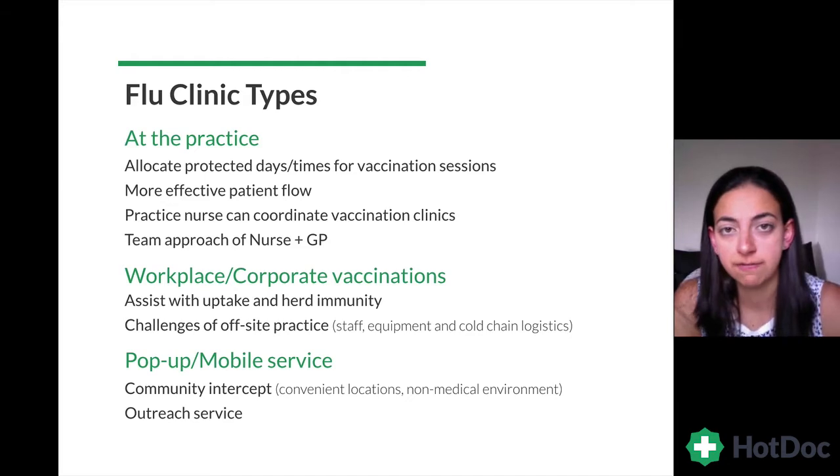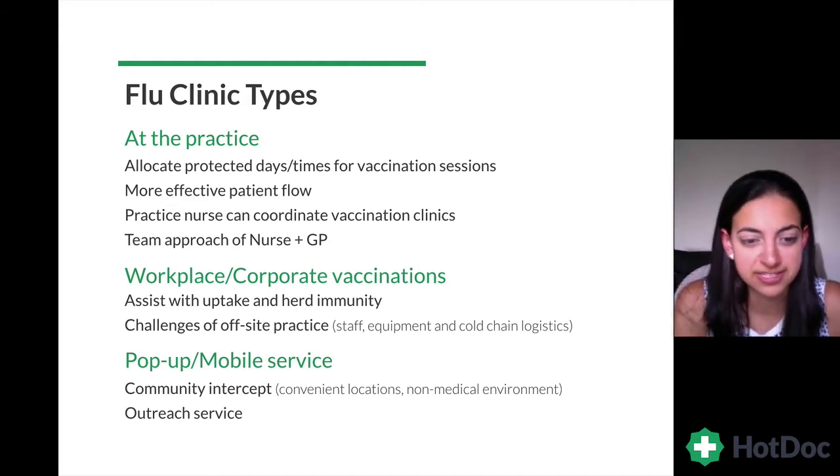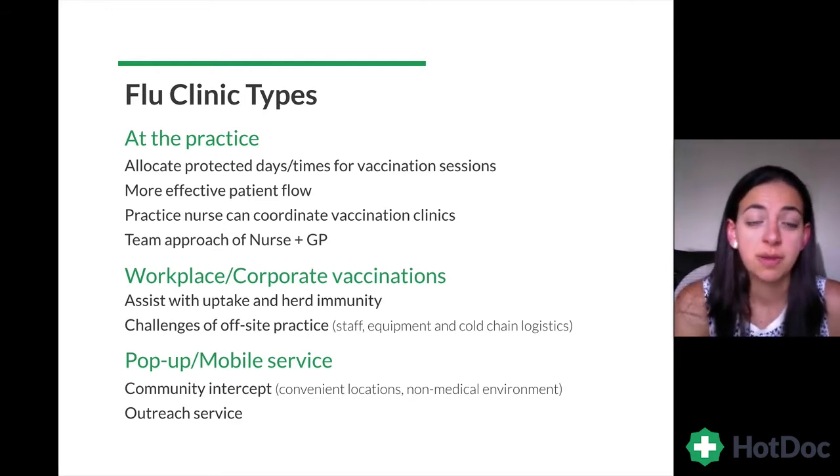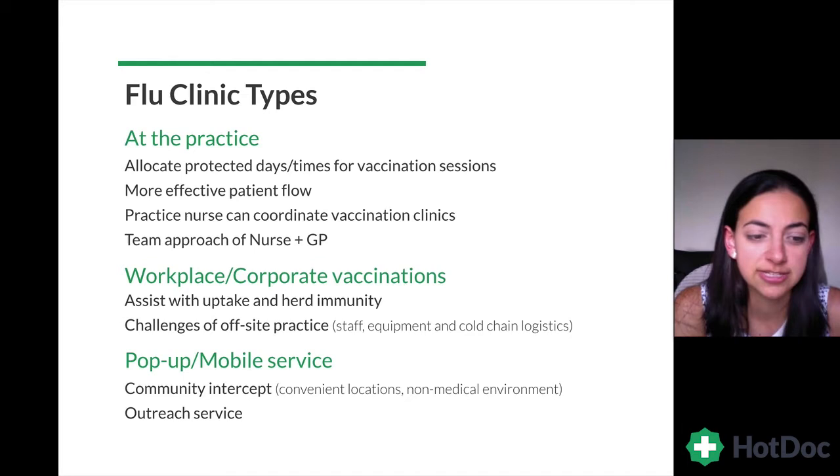In terms of the benefit, obviously, we improve the uptake, because if I'm a worker, I may not make my way all the way down to the GP clinic to have my flu shot, but if it's coming to me, then that's a lot easier.